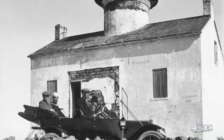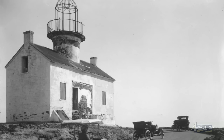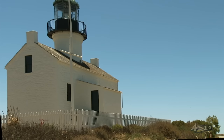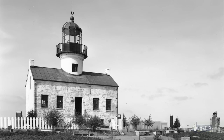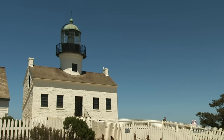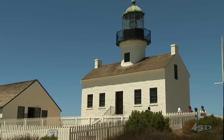In the early 1900s, people still drove up to the abandoned lighthouse. But what a difference between then and now. In the 1930s, the area became a national park, and the lighthouse was restored with lush landscaping. Since then, the plan was to restore the area to its original look. We had to begin to take this whole hilltop back to the way it actually looked in 1887. And now, it is like stepping back in time.